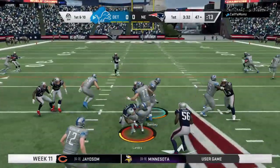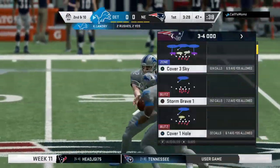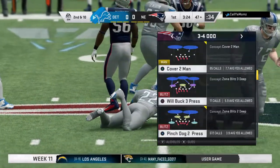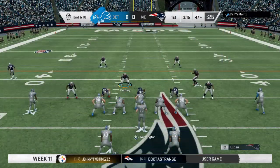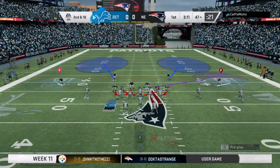Running game working. They'll stick with it on first down. And he's swallowed up right near the line of scrimmage. No gain on the play. It'll be second down. Early down stuff to put this offense in a precarious position. We know that securing the point of attack, especially against the big-bodied guys in the middle of this D, has got to be priority 1.